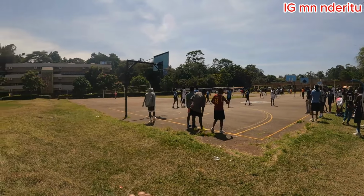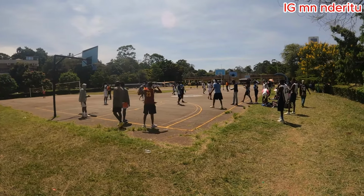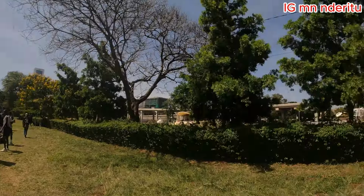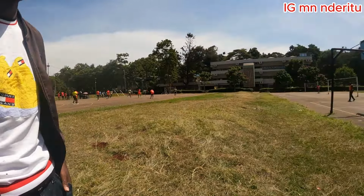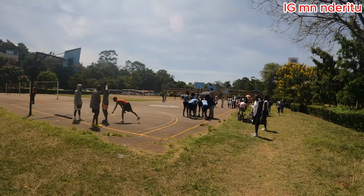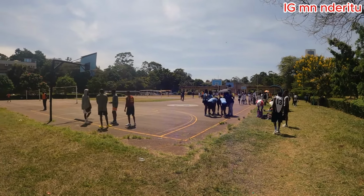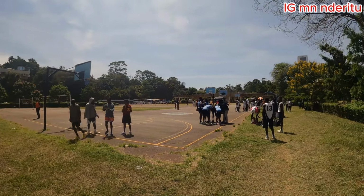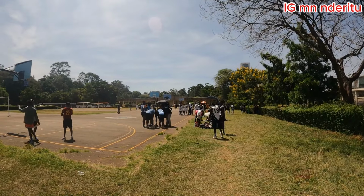We have a goal there. This is the basketball court, yeah. Wow. And how come it's only the ladies I'm seeing playing? Over here it's the ladies. Also here it's the ladies. It's like it's time for ladies, guys. Then the boys will join later. So this is how they do sports over here? Yeah. In fact, today there are not many people here, guys. You can see there are just few, because it's on weekend.